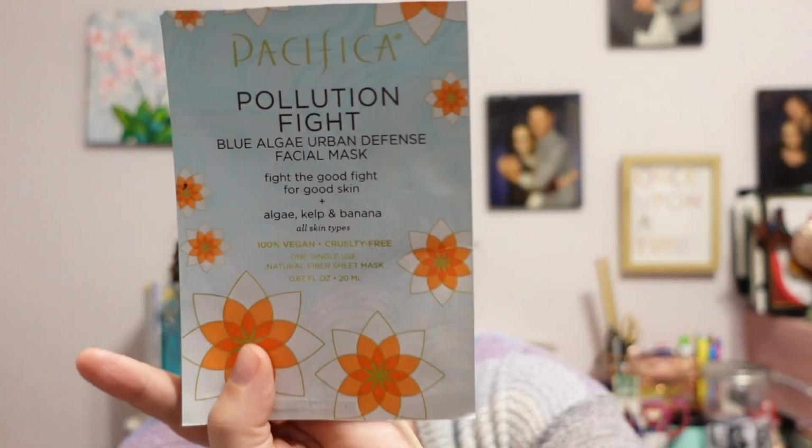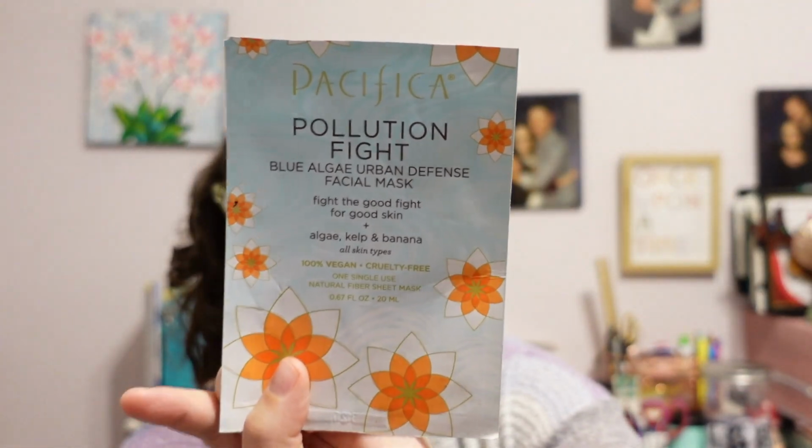I didn't love these. They were very, very small, didn't really fit on my face, and I didn't feel like they were anything overly special. Then I have one that I didn't actually get to use because it dried out. That is the Pacifica Pollution Fight. I have used these in the past though and really, really like them. If you have troublesome skin, check these out because I feel like they do nice things, at least for me.